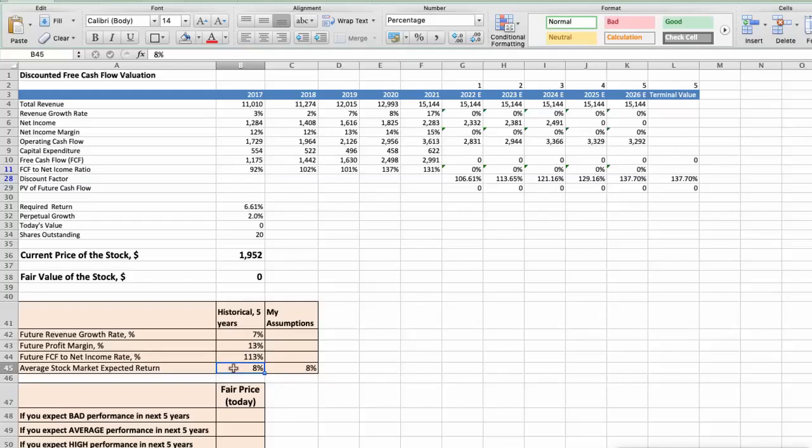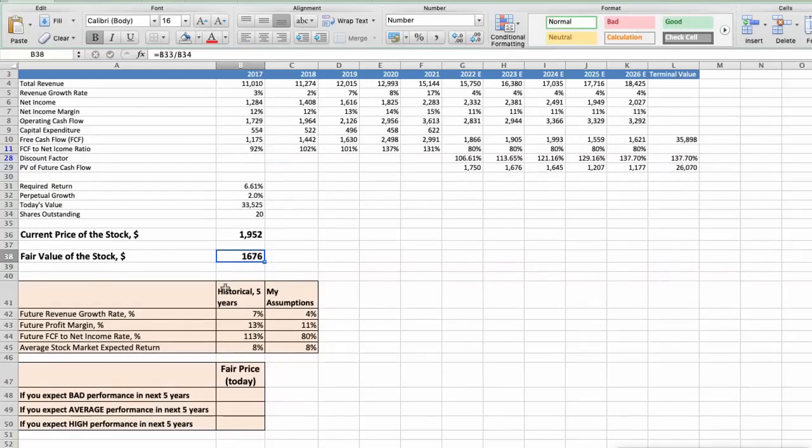Now, let's consider 3 different scenarios for AutoZone Company: bad, average, and good. First scenario. AutoZone will have bad performance in the next 5 years, and we will use the following parameters in our calculation. Future revenue growth rate would be a low, 4%. Future profit margin would be a low, 11%. Future free cash flow to net income rate would be a low, 80%. In this case, the fair value of the stock today would be $1,676.